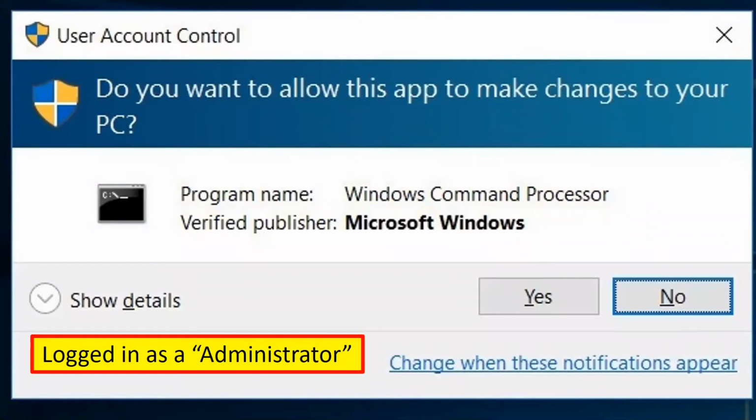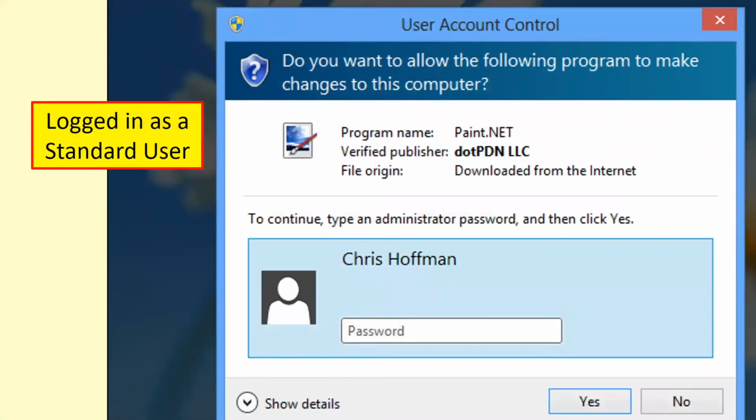If you download a program called Windows Command Processor or whatever the program name is, and a box window pops up in the middle of your screen and says, do you want to allow this app, yes or no, then you're logged in as an administrator. But if, when you go to make a change to your computer, like downloading paint.net, it says, we'll allow you to do this if you can give us the administrator's password, then you're logged in as a standard user.